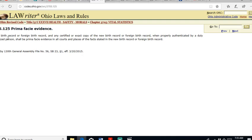It says a new birth record or a foreign birth record, or any certified or exact copy of a birth record or foreign birth record, when properly authenticated by a duly authorized person, shall be prima facie evidence in all courts and places of the facts stated in the new birth record or foreign birth record.